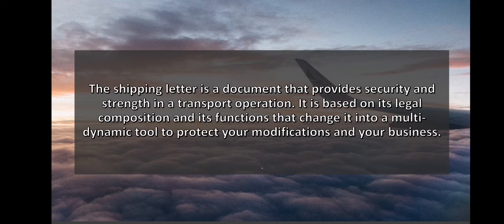The consignment note is a document that provides security and strength before a transport operation. Based on its legal composition and functions, it becomes a multi-dynamic tool to protect your merchandise and your business.